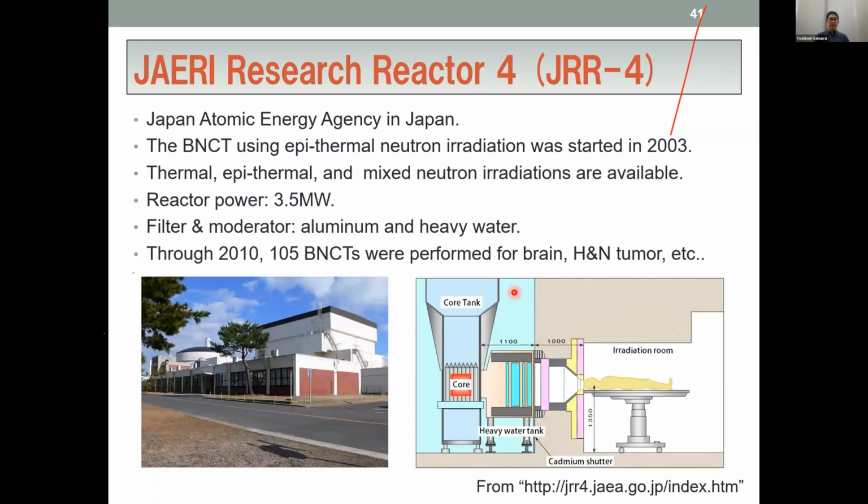And this slide shows the JRR-4 research reactor in Japan. In this reactor system, they used aluminum and heavy water as the filter moderator. Through maybe 2010, more than 100 BNCTs were performed for brain, head and neck tumors, and so on.